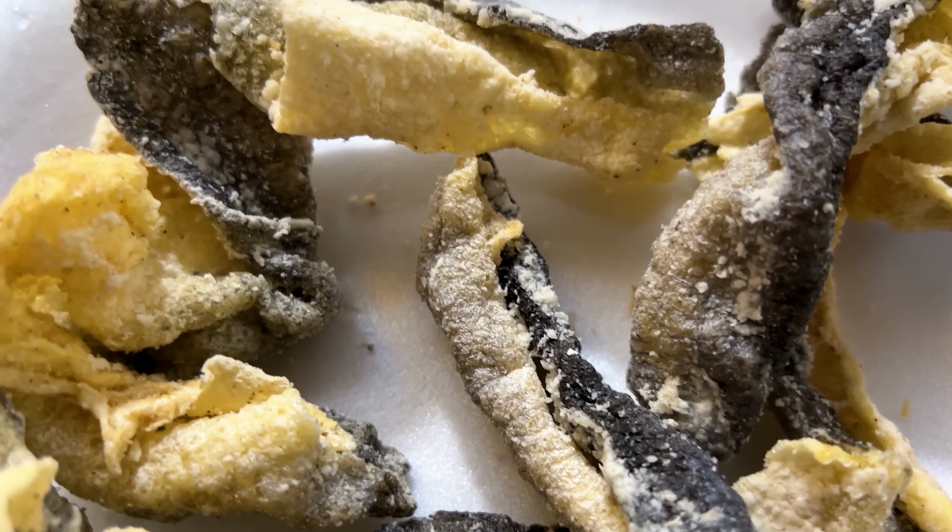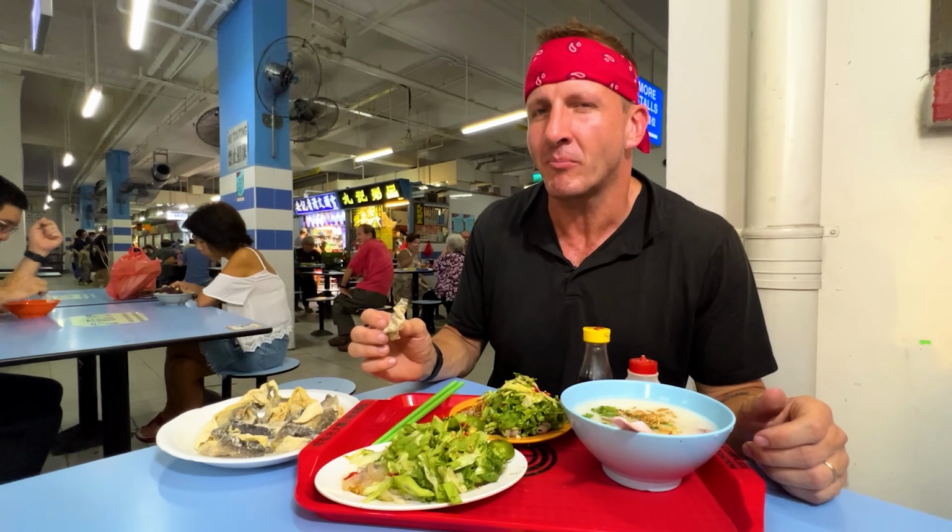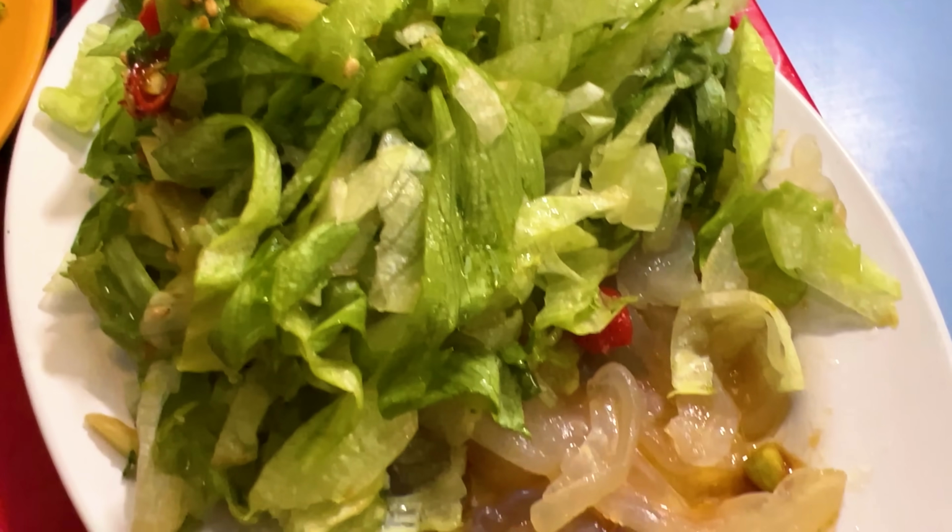I love these. I especially love when they're flavored with salted egg. Very nice. Crispy, oily, fishy in the best way. That's something you would never want someone to say about you, unless you're a fish. The jellyfish is right here.